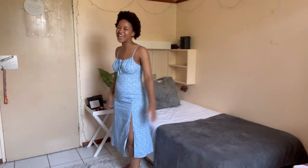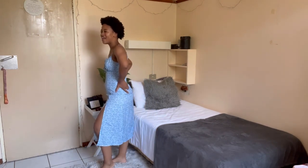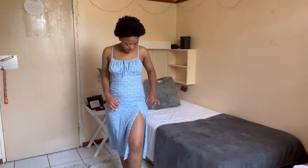This is made of cotton. It's not stretchy at all. I look so hot in this. And this is perfect for a hot summer day. And the slit, oh my god, I just wish it was higher, like up here.